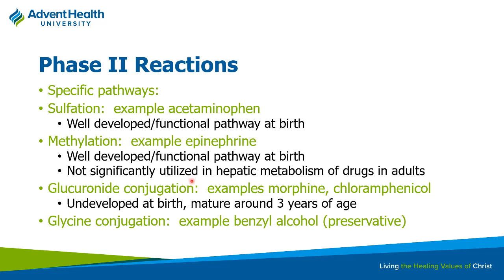Other things include glucuronic conjugation, or actually glycine conjugation, one I want to mention here. So for instance, there's a preservative that you'll find in a lot of IV products. If you ever look at an IV vial of a medication, it'll either say single dose or multi-dose. To make it multi-dose, what do you think we do to it? We add preservatives into it. We add things that keep it sterile between uses, right? Because you don't want to get your vial infected with something potentially.